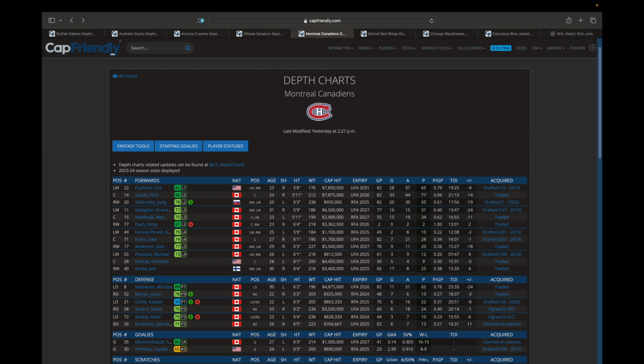I know there's a lot of Habs fans who love Jake Evans for some reason. I just don't. I understand the value of that guy. I understand that it's the guy that you want to put out on a defensive face-off to protect the puck. You want to put him on the ice in the last couple of minutes to protect it if you're 2-1 and you're winning by 1 or something like that.